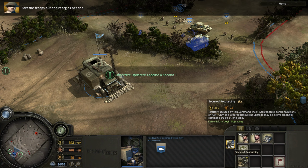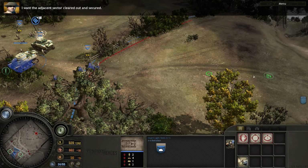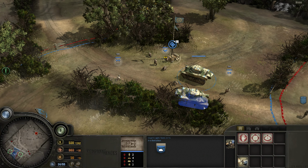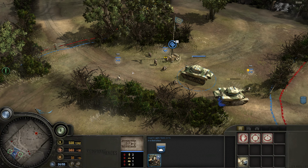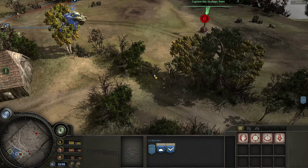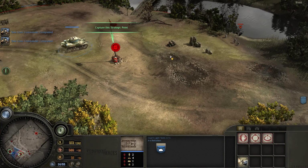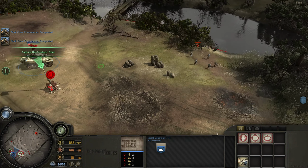Corporal Degnan! Sort the troops out and reorg as needed. I want the adjacent sector cleared out and secured. Any particular ones? Use your initiative. You don't want to stay a corporal the whole war, do you? Those upgrades are ready to go. Steward here. Moving out. Rolling out now, sir.